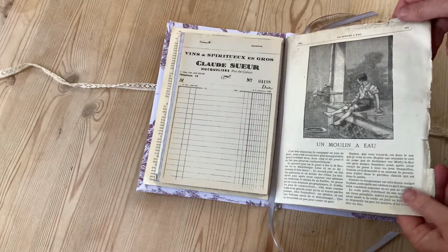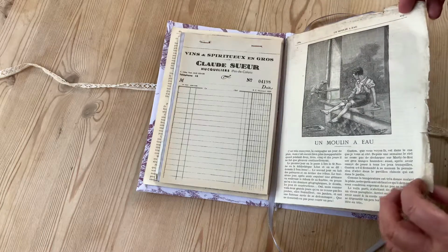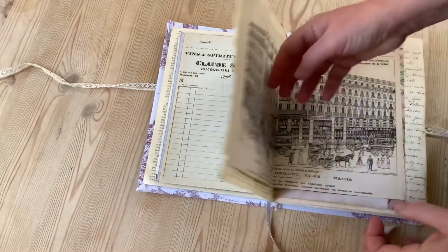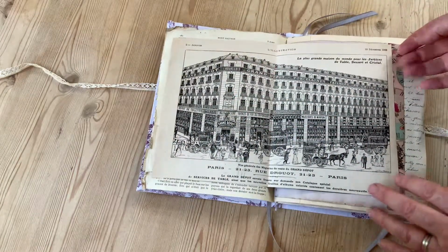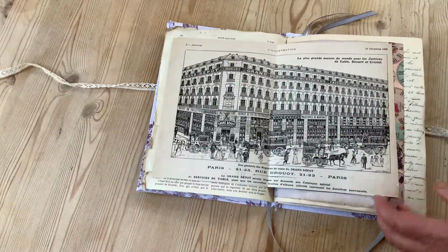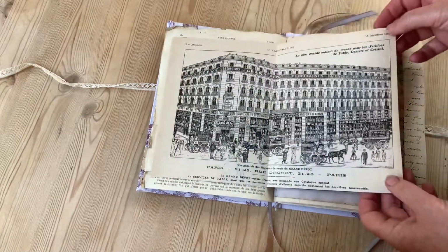I don't like cutting up old books, but this was in a complete state when I found it. You can see by the edges. It was actually in a puddle covered in mud, and I rescued it. Here's another advert from the Grand Depot. This is an amazing shop in Paris in the late 1800s. You can see this is dated here, 1909, so it was still going then.